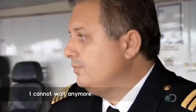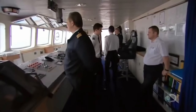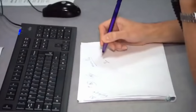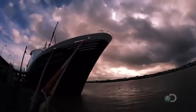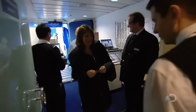I cannot wait anymore. Otherwise, we'll be too late and the wind is coming up. If Marco Polo lingers much longer, she could jam up traffic. She's 8.1 meters draft, out for Copenhagen by the sunk. A bit of an ordeal. Finally, just before the gangway is removed, everybody makes it on board. Go ahead, welcome aboard.